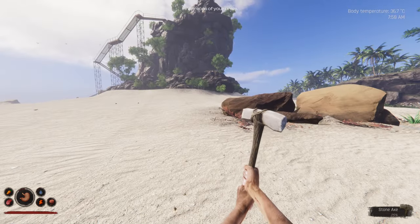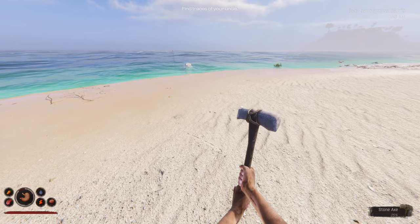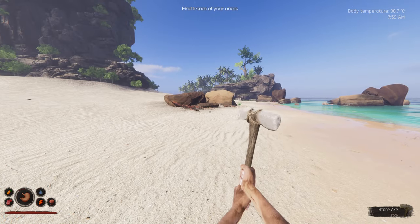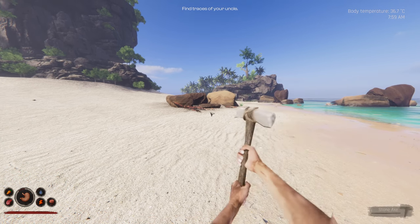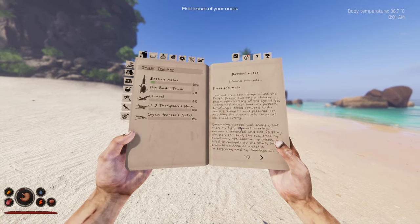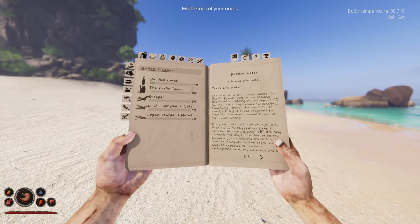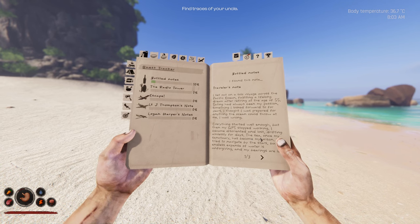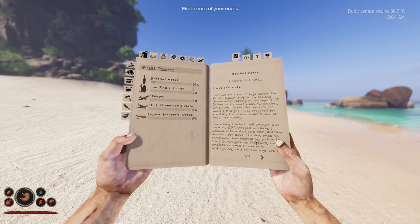Something just budged me. Never ever underestimate the ocean. The minute you take the ocean for granted, that's when it goes wrong. Everything started well enough, but then my GPS stopped working. I became disorientated and lost, drifting aimlessly for days. The sea, once my sanctuary, has become my prison.